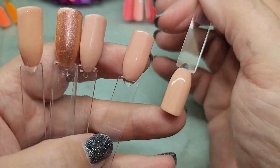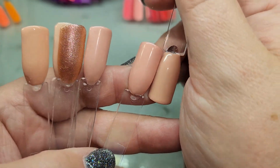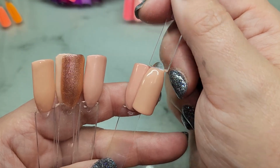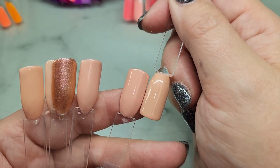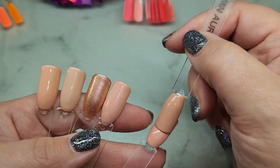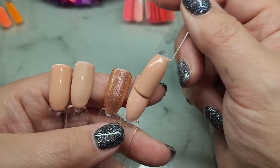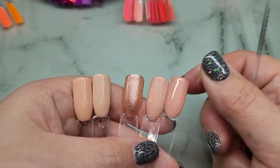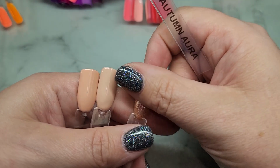Again, in camera, this one is pulling like a yellow tone to it, which is interesting because when I'm looking at it in real life, you almost cannot tell a difference. But when I'm looking at it through the screen, it looks so different. That's crazy. But very similar to Delicacy. Also, Delicacy and this one, Bella Epoque, I believe is how you say that, are very similar. So pretty close to those.